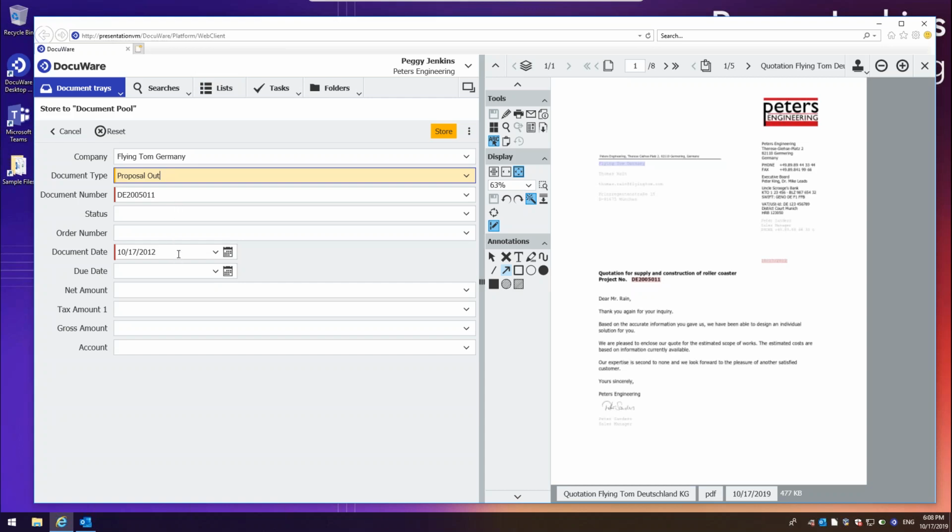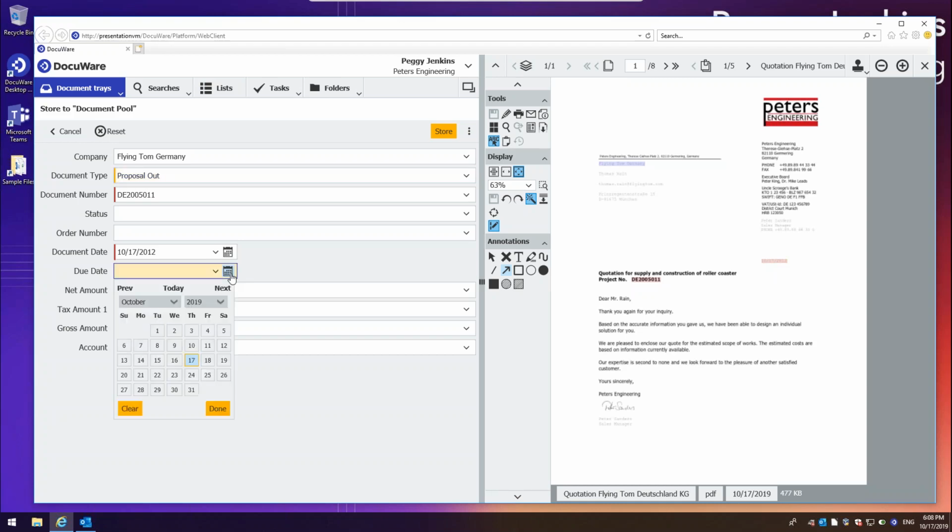Now, as far as dates, again, I can take the date off the document, which the intelligent indexing did automatically, or I can use the handy calendar picker to pick a specific date, let's say 10/31, or I can go ahead and just hit my X key and it will put in the current system date. So we're going to go ahead and store that document.